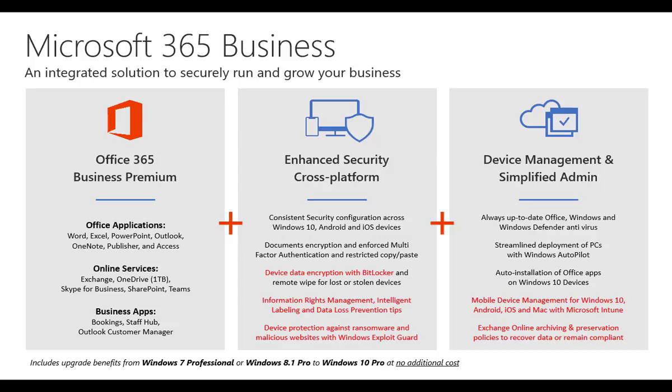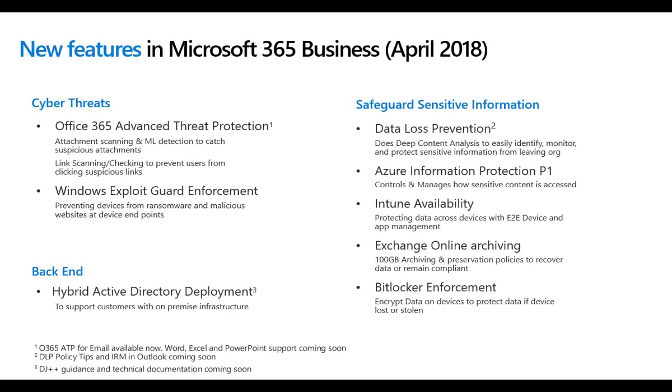So we've added things like information rights management, we've added data loss prevention, which I'll talk about, we've added the ability to do mobile device management with the full Intune, and we've got online archiving, and we've also got the ability to do legal hold. A lot of these features have now been rolled directly into Microsoft 365 Business, as well as all the benefits we get with Office 365. In a little bit more detail here, you'll see the new features that have been added since the end of April. You will get these slides at the end of the presentation, so you can look at them in detail.